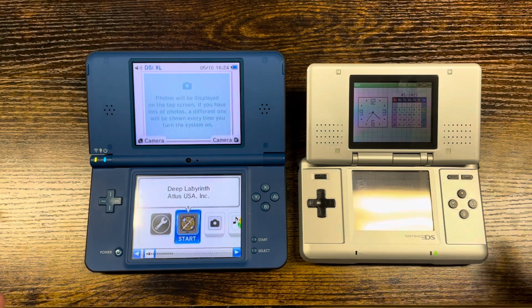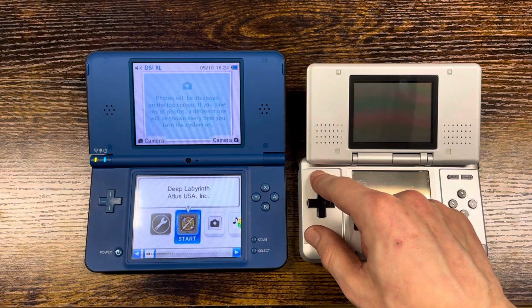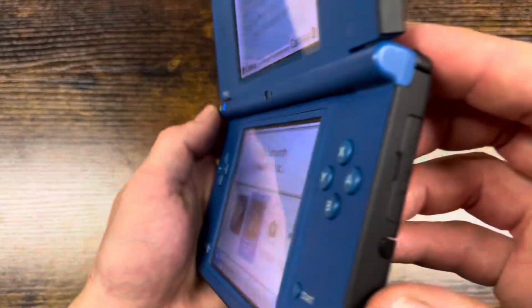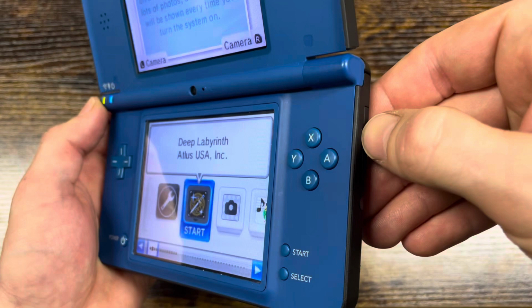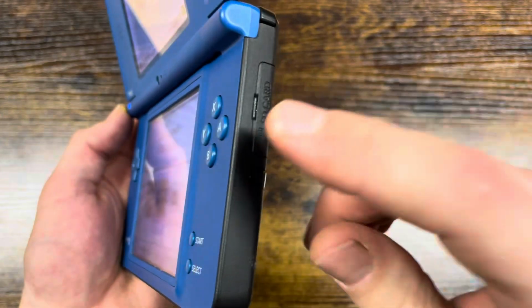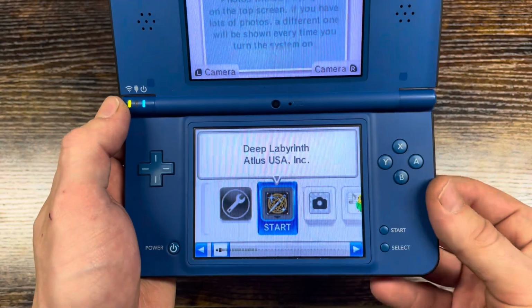So that's the main reason why the DSi XL is so freaking expensive. It is literally the best way to play regular DS games. And the fact that it supports SD cards, which means it's much easier to mod. And this supports SD cards up to 32 gigabytes. If I can get this thing open. I just trimmed my fingernails prior to this video. Okay, you guys are just gonna have to trust me that that's an SD card slot, even though it says it right there. And it includes a much bigger stylus.